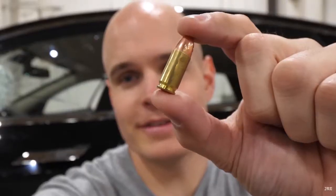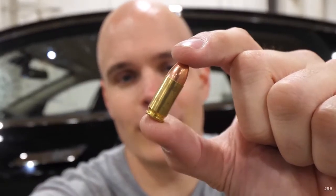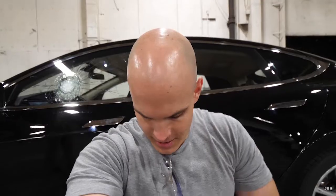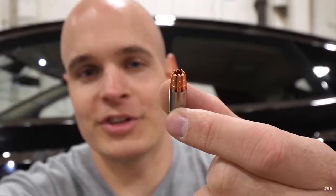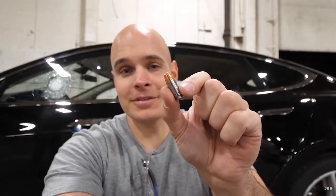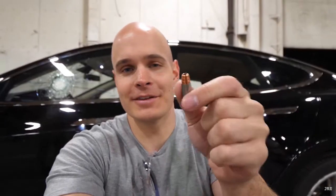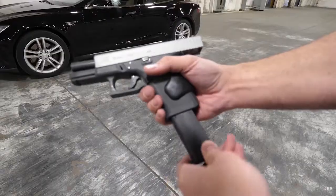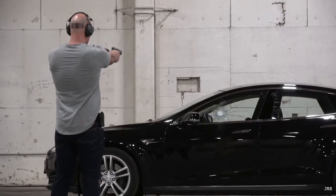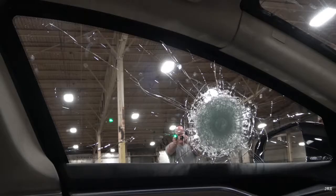That first shot was done with a 9mm bullet. This is the little guy right here. It's a solid tipped, normal bullet. This is what you would buy to do target shooting or something like that. Now we're going to shoot it with a hollow point. This bullet is a little bit different. This one has a hollow tip with little flanges along the side that will open up and hit the glass, and we'll see if it has a different impact radius or if it affects the glass any differently than the original bullet. 3, 2, 1.